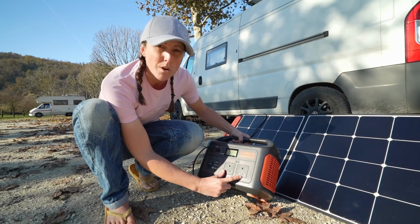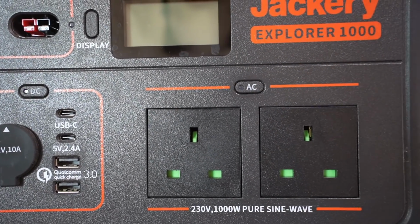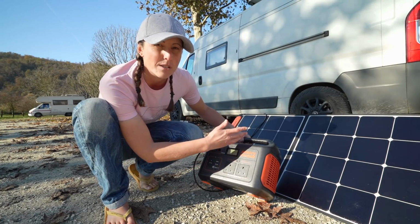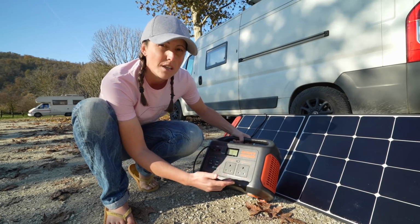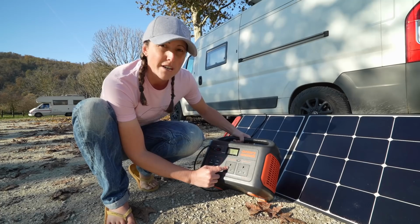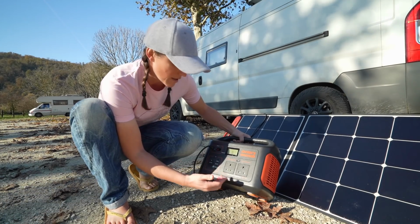You've got 2 240 volt plug sockets, and these run through a 1000 watt pure sine wave inverter. We don't have an inverter built into our system, so anything that we want to run, like my laptop and, like I say, Emily's hairdryer, we can run through that no problem. It's got a 2000 watt peak and 1000 watt is its main rating.